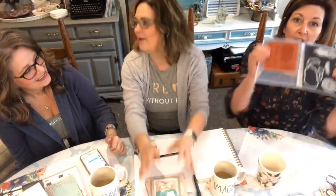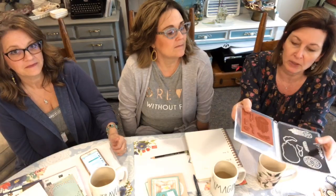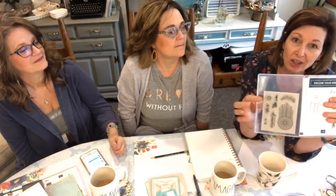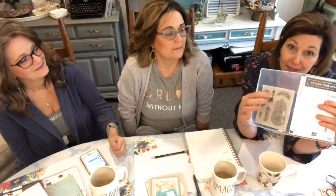So I'm sitting here looking at Tanya's case, and there's a couple of things I need to show you because I had to inspect it a couple of times. First of all, she's put in a little piece of magnet. So your framelits are in there, which is a really nice thing. But I kept looking at the stamp set. I'm like, wait a minute, hers doesn't fall out. Why is it not falling out? And look, I leave the white stuff on and put it in here and then fit these pieces in. I never thought to take the whole back off. She takes the whole back off, so it all sticks.